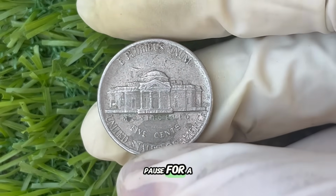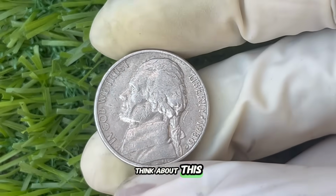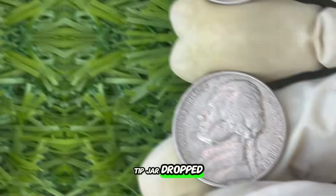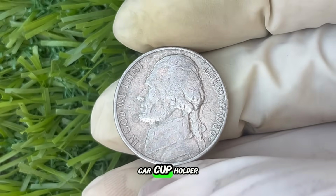Now, let's pause for a moment. Think about this. How many nickels have you ignored in your lifetime? Tossed into a tip jar, dropped between couch cushions, left in a car cup holder?